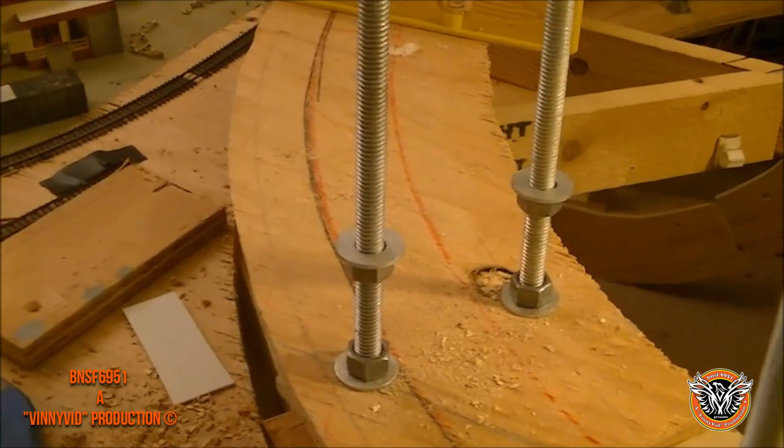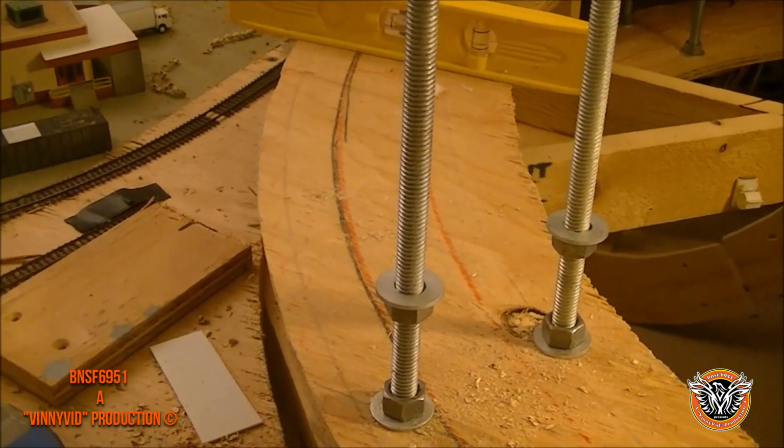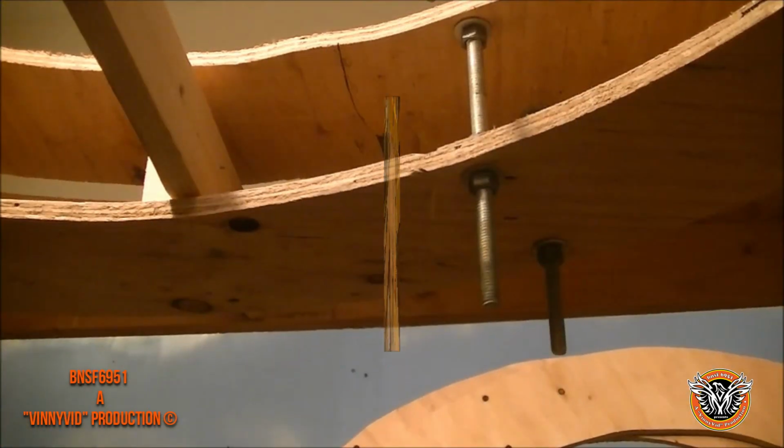Anyhow, let me cut the camera here, and I'll get under the layout, and I'll show you what I did for supports. So I'll be right back.